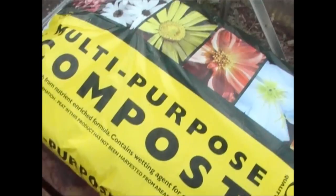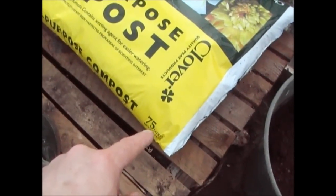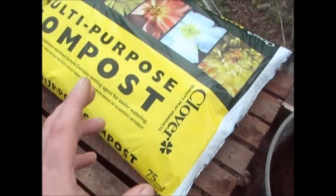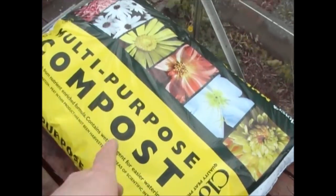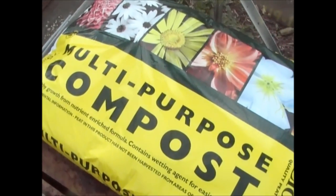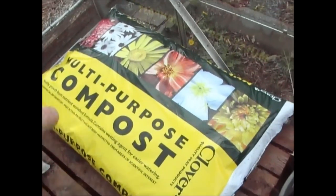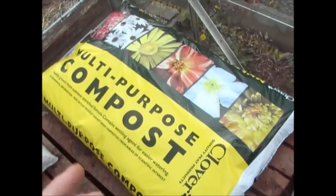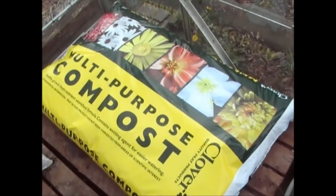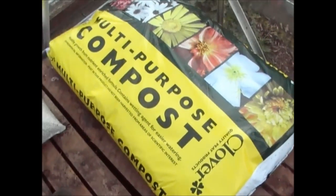I've got this from my allotment society, and this 75 litre bag was actually £4, and if you compare that to other composts, that's pretty cheap. So again, I'm advertising the fact that if you're going to be buying a reasonable amount of this, I get through probably about 5 or 6 bags of this a year, and the difference between paying £4 and £5 a bag, over the space of a year you're going to save yourself sort of £5 or £6.